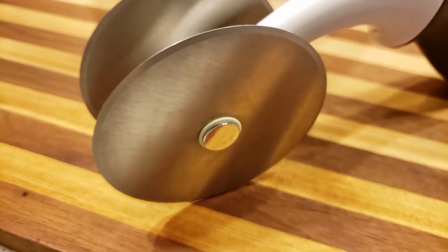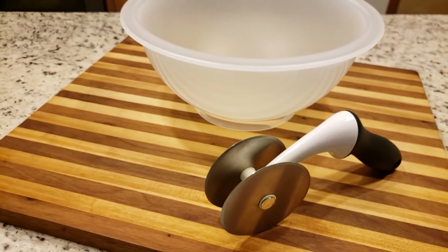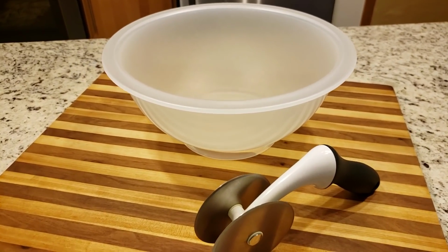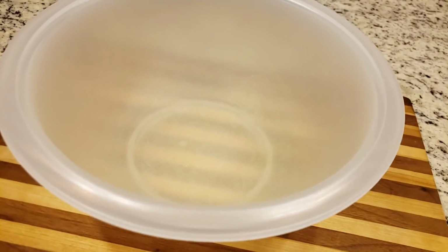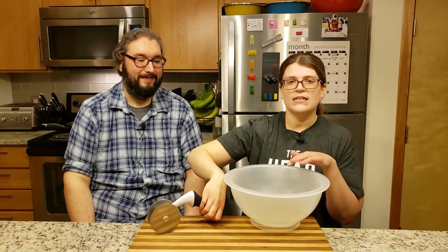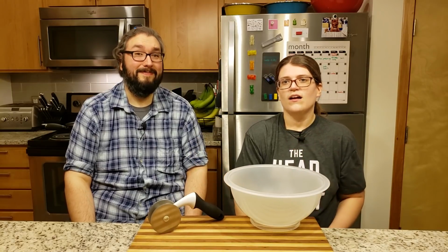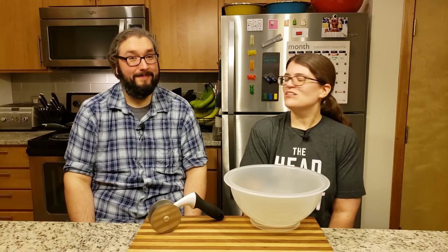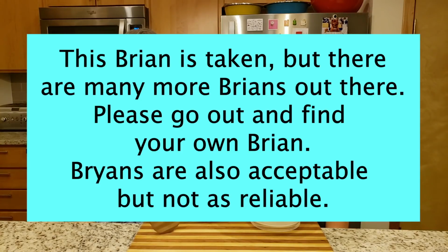I just saw this and I was like, what is that double pizza cutter? I ordered it on Amazon that day, and ever since then we've been using it for our salads that we make for dinner every night. So you basically just put a bunch of lettuce in here and then you chop it all up. I make Brian do that. It does take a little muscle. If you put less in there, it's a little bit easier, but I like to make Brian do it. So I don't mind doing it. So step number 1 is get a Brian.